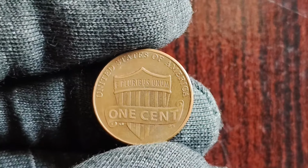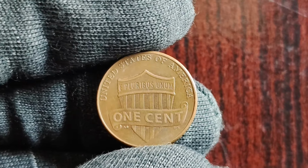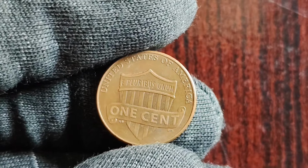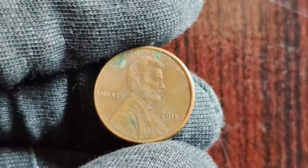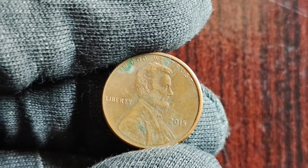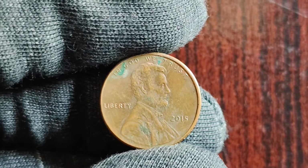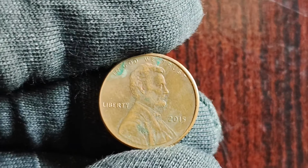If you're interested in coin collecting or want to know if you have any valuable pennies in your change jar, keep a close eye out for these 2015 no mint mark pennies. Coins in great condition, especially with unique features or errors, can be worth a small fortune. The thrill of searching for these hidden treasures is one of the many reasons people love collecting coins, and who knows, you might stumble upon a piece that's worth more than $1 million.